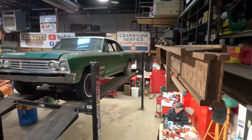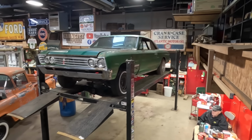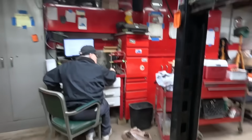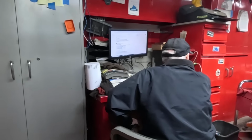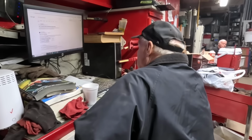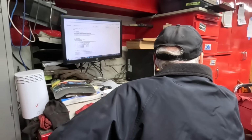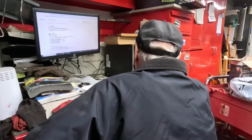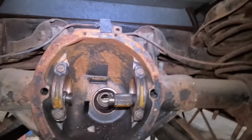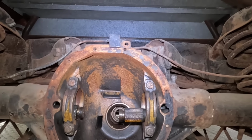What's he gonna do with the rear end? How's he gonna keep the axles in unless you buy a bearing kit? Either way, Chevy made a 12 bolt, which is the heavy duty one for racing and stuff, and they made a 10 bolt, which is the family sedan. Now, I don't think the guts from a 10 bolt will fit inside that 12 bolt at all. 12 bolts, eh? Yeah. 1, 2, 3, 4, 5, 6.